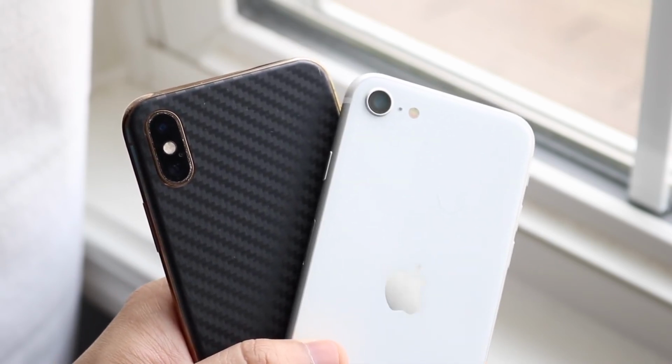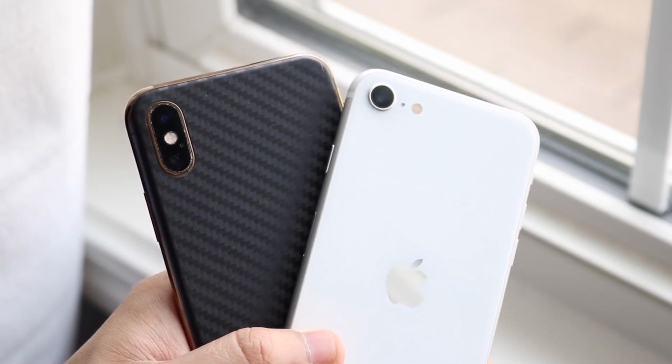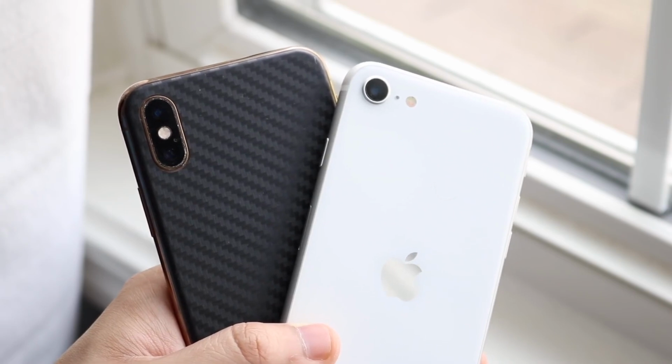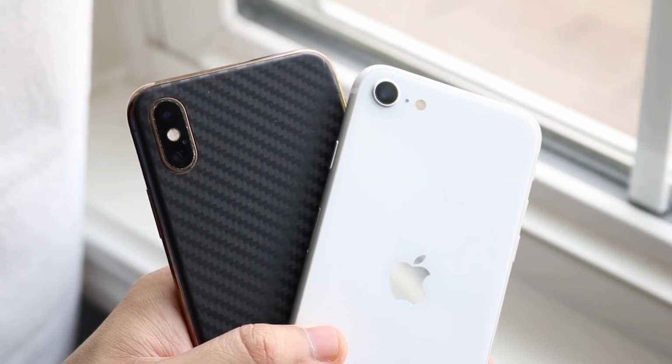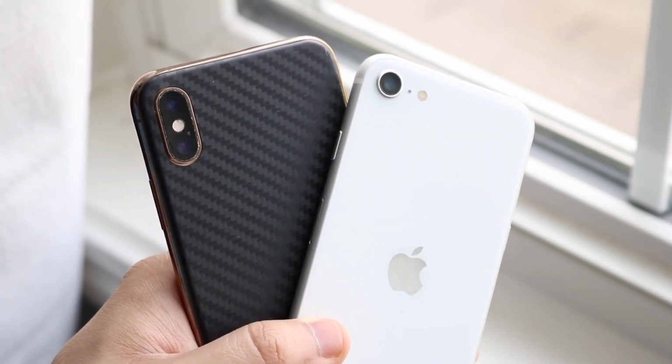Both of them are great cameras. I think the iPhone XS has more camera capabilities, but other than that, videos look almost the same. The photos look pretty much the same too for the most part, except for the warming that's going on in the XS photos. So you kind of have to ask yourself, do you like warmer photos or cooler photos? It is what it is, but that's pretty much it.